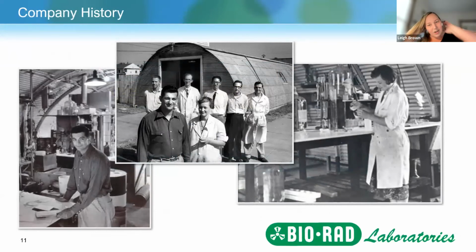So our company was started by husband and wife, Dave and Alice Schwartz, back in the 50s. They started growing tobacco mosaic virus. They both graduated from University of California at Berkeley. This is how the company started. You can see that our logo was not named because we are radical, but because of radiation. We no longer do that, thank goodness.